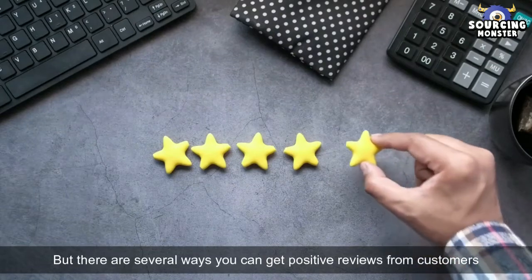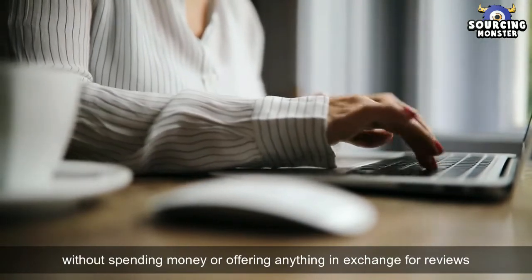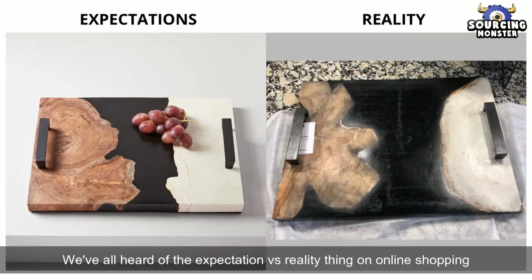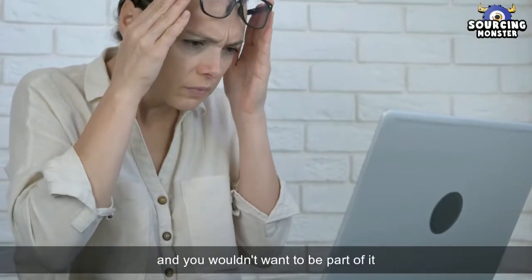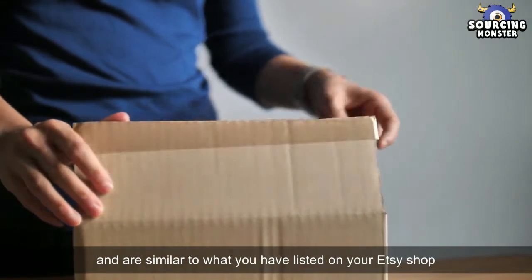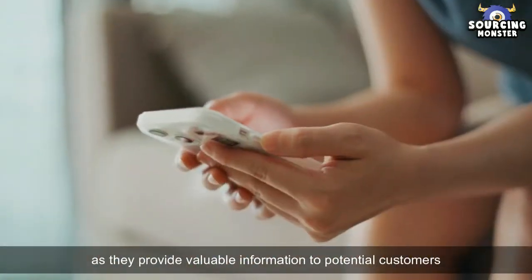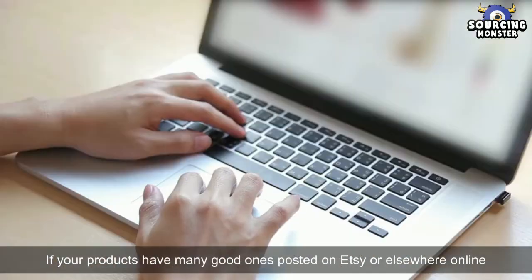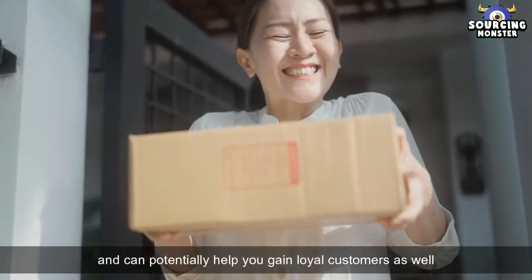But there are several ways you can get positive reviews from customers without spending money or offering anything in exchange for reviews. For one, your product should be exactly or at least as close to how you described it on your listing. We've all heard of the expectation versus reality thing on online shopping, and you wouldn't want to be part of it. So make sure that your products are of a high quality and are similar to what you have listed on your Etsy shop. Remember that customer reviews are an important part of marketing, as they provide valuable information to potential customers. If your products have many good ones posted on Etsy or elsewhere online, then people will be more likely to buy from you and can potentially help you gain loyal customers as well.